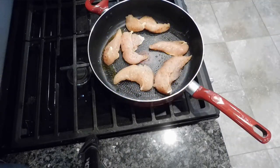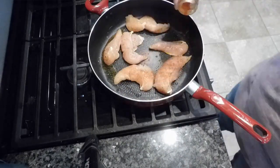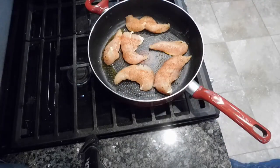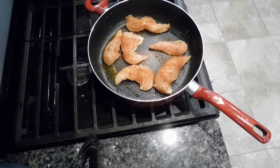I put seasoned side down, and then I seasoned the top side while it was cooking. And I did it on a fairly high heat because these are small, so it doesn't take long for them to cook. I wanted a really, really good sear on these guys, and I got it. Oh man, this chicken was so perfect with this dish.